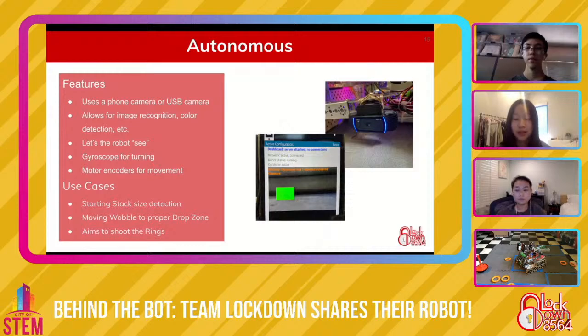Now let's talk about how the robot moves itself around during the 30-second autonomous period. We use a set of sensors to let the robot detect its surroundings. The one that we primarily use is the camera. This sensor allows the robot to accomplish things like image recognition, color detection, and much more. Basically, it lets the robot see.